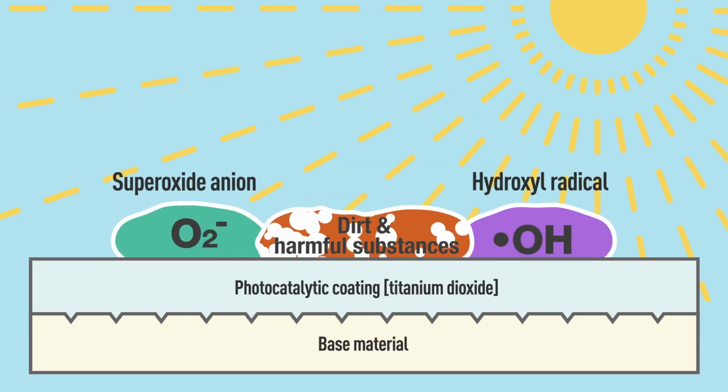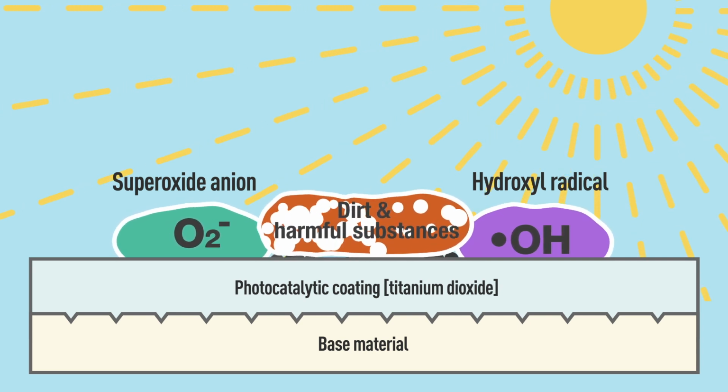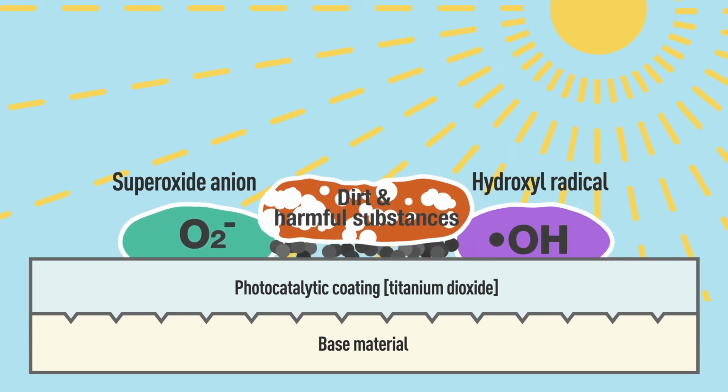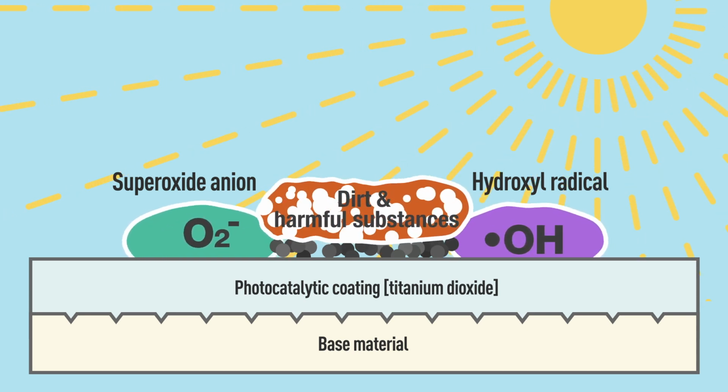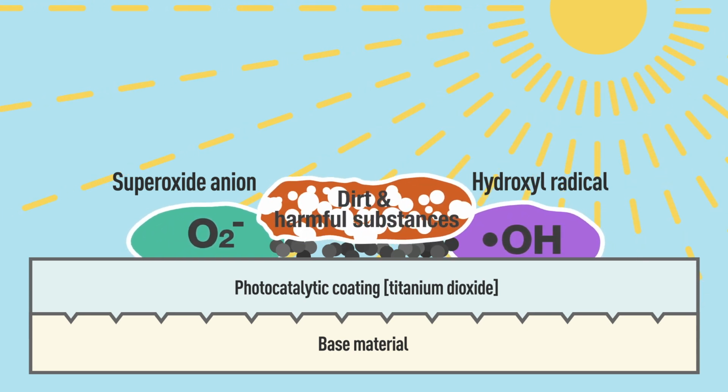Superoxide anions and hydroxyl radicals strongly oxidize and decompose dirt and odor-causing substances, as well as bacteria. The adhesive bonds holding oxidized and decomposed substances to the coating layer are weakened.